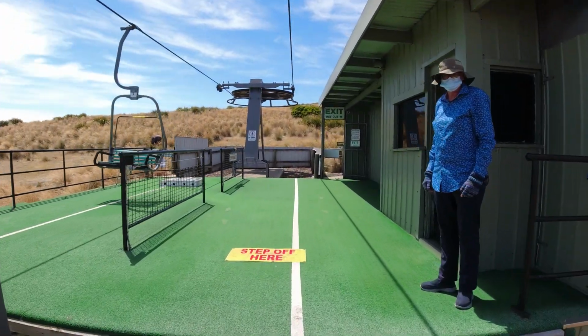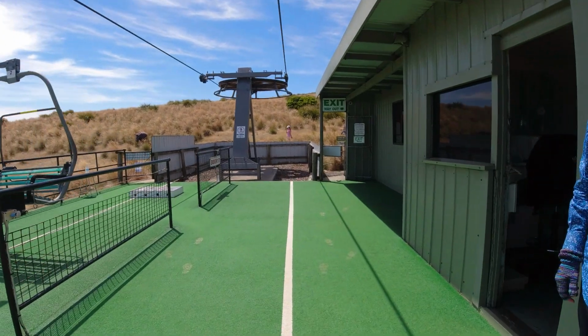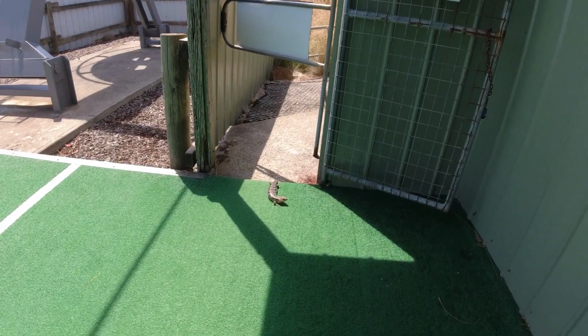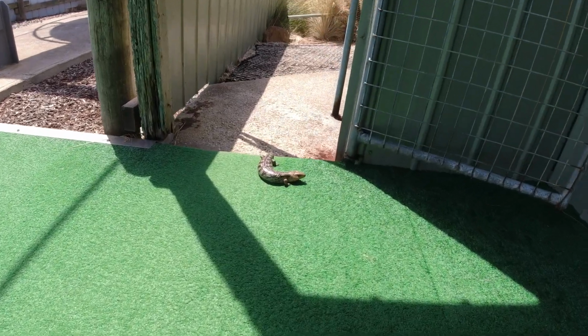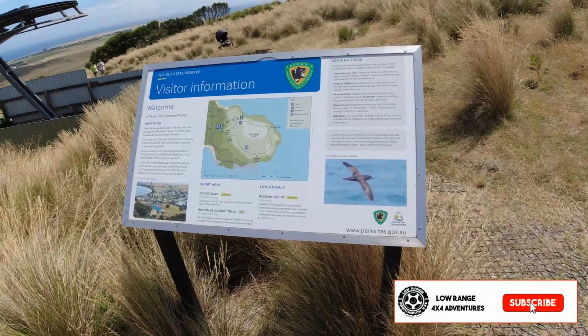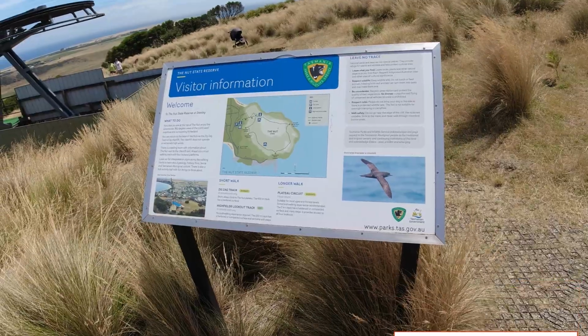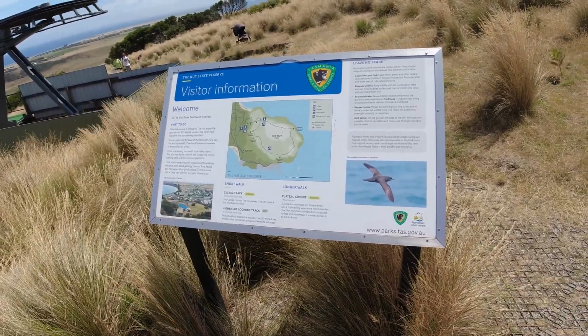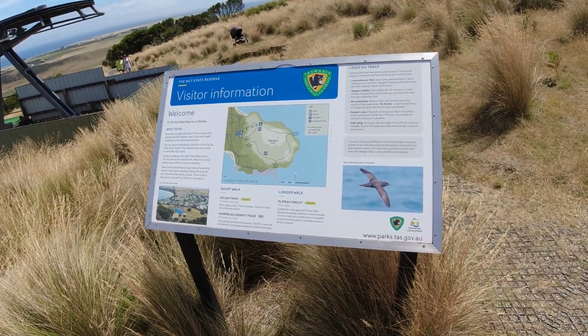Hello, how are you? How you going? One to the left, one to the right. Thank you. So there's a circuit walk up on the top of the Nut. We're going to do that now. Looks like it's about an hour wander around the top.